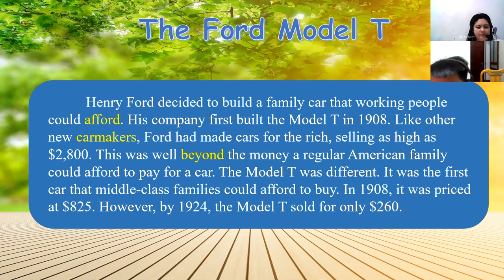Hello, can you hear me? Okay, I have a question for you. Who decided to build a car for the middle class, the working people? Henry Ford decided to build a family car that working people could afford. It's Henry Ford. Okay, that's right.